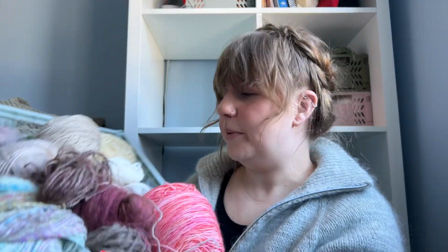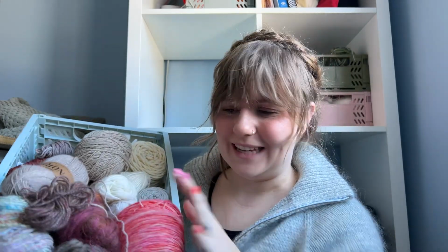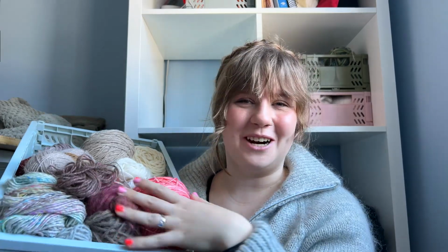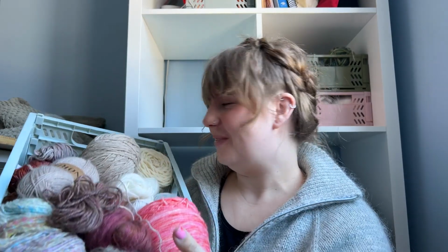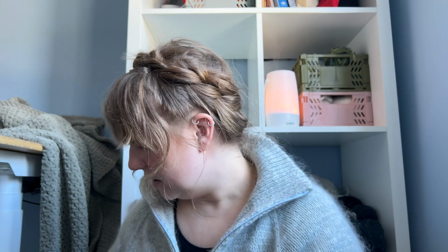Okay, so next we will look at this one. I think I was organizing these by color, which I may or may not have already said. This is looking very warm neutrals toned. I say that and there's a hot pink yarn on top, but yeah, I think that was the plan. It's definitely not organized anymore, so let's see what's in here. Oh, this is going to be a bit of a challenge to go through. Actually, none of these have labels on them. Let's start with the ones that do.